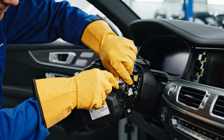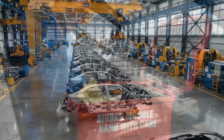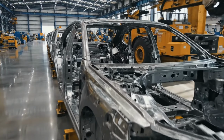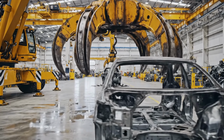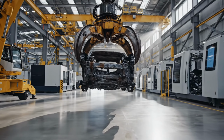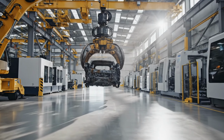Safety is paramount. Airbags are safely deployed or carefully removed to prevent accidental discharge. With non-metallic valuables extracted, the vehicle is transformed into a bare steel shell, ready for its next stage. A powerful grabber crane moves into position, its immense jaws ready to transport the stripped chassis. The bare steel frame is lifted and moved towards the next processing area.